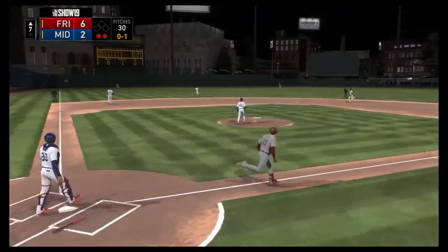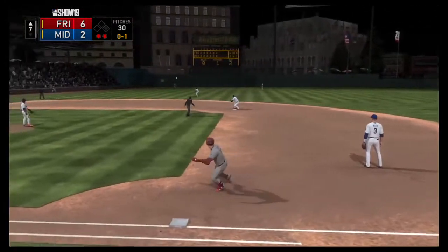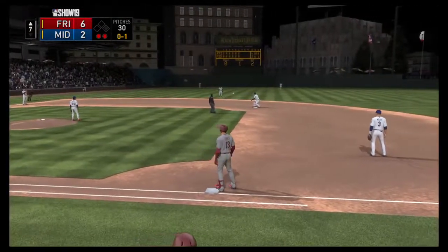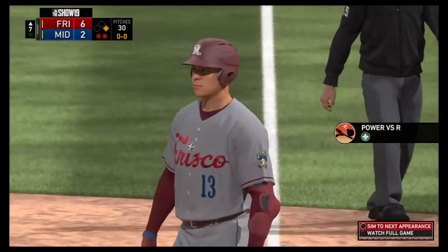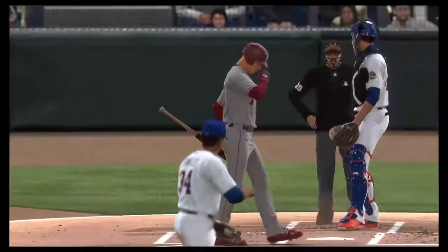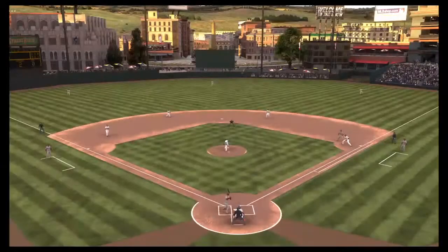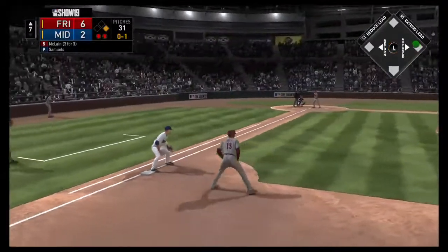Line drive to left. But that'll stay in the park as it's off the left field wall. He just scorched that ball off the wall, and now the question will be, should he have continued on or not? He thought about pushing it, I'm sure, but decided to play it safe. It would have been close, but I think this time he's probably right in staying at first.